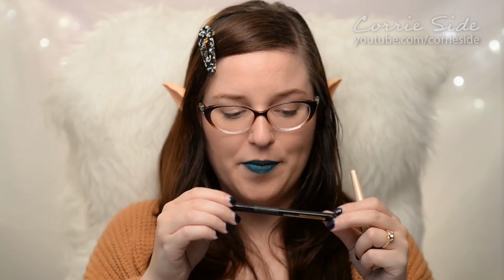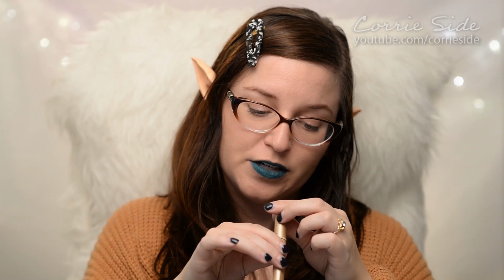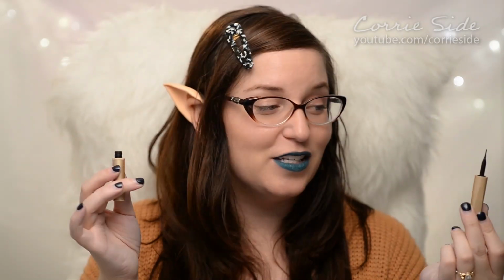Couple of liquid liners. This is the Tarte Sex Kitten liquid liner that I tried out again. Good. I feel like it dried up really quick, but overall I liked it. I did a full wear test on that one if you want to check it out. And of course, an empty L'Oreal Liner Intense with the felt tip in Black Mica, my absolute HG favorite. Again, I've done a wear test on this one up here as well.